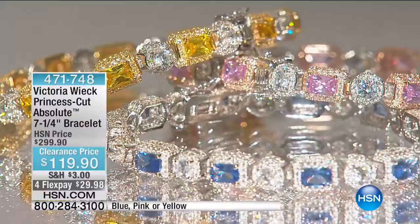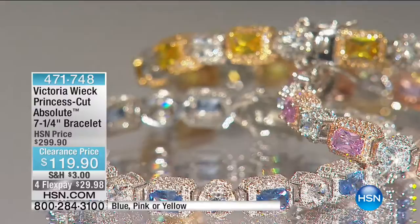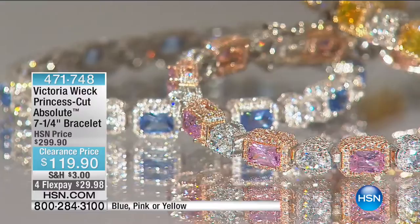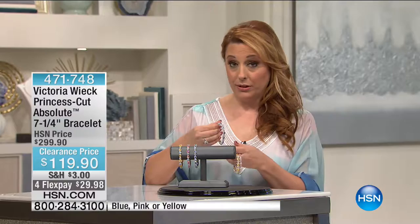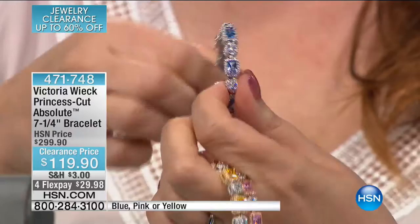Okay, so coming up next from Victoria Wick, we have these beautiful princess cut, Absolute 7¼-inch line bracelets. It has a double safety catch. Thank you so much. By the way, the sellout for this, that's not gonna be the first sellout. It's gonna be a lot of sellouts. We have three color choices. Look at the blue. I did the double safety catch. I can close those up for you. There's a little double safety catch. Pop, pop, right there. I have 60 left in the blue.